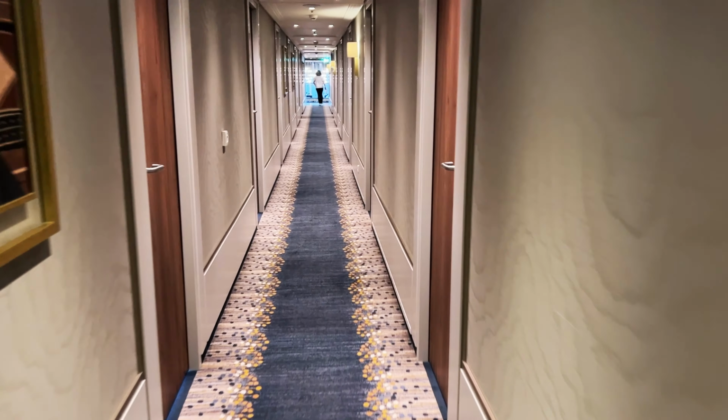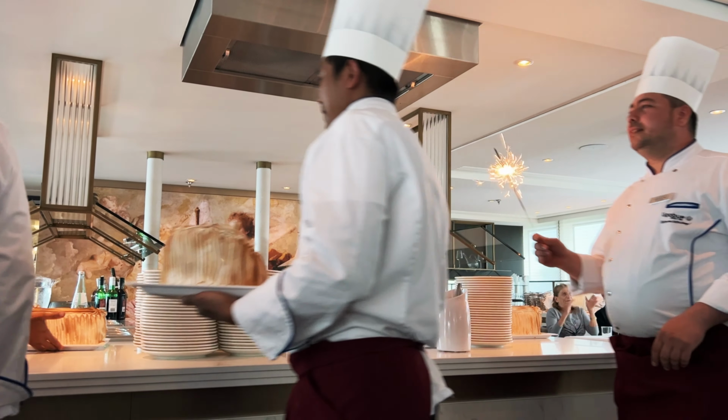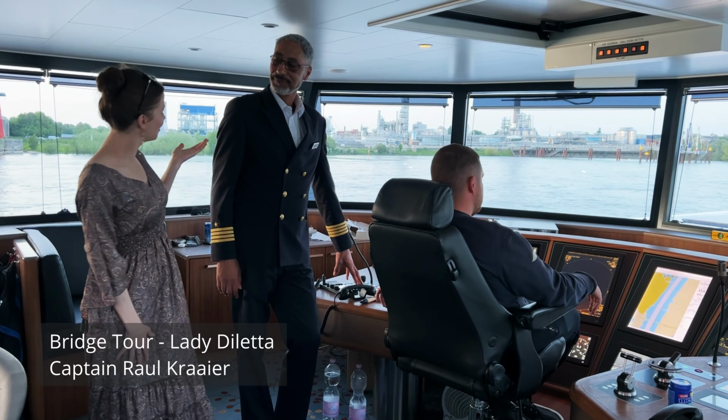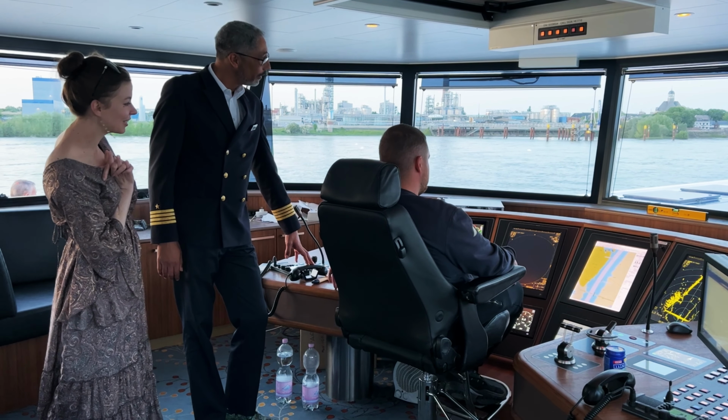All right, we got all glammed up for our fancy last dinner. We're on the bridge with our captain, Raul, who was very kind to give us a tour. Can you tell us a little bit about where we are, where we're going, and your machines here?